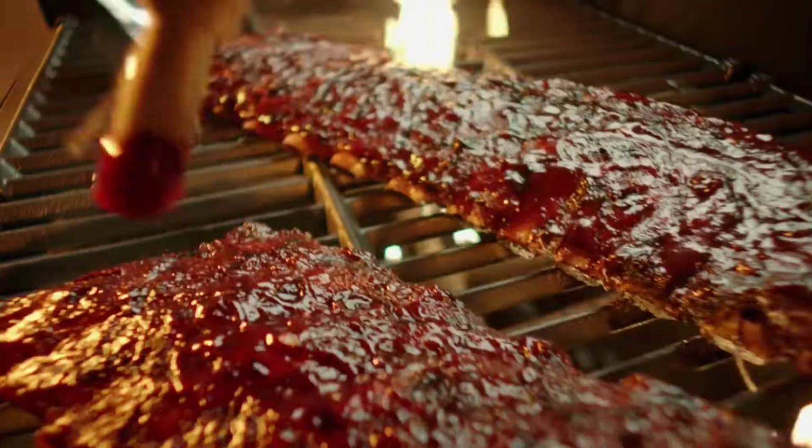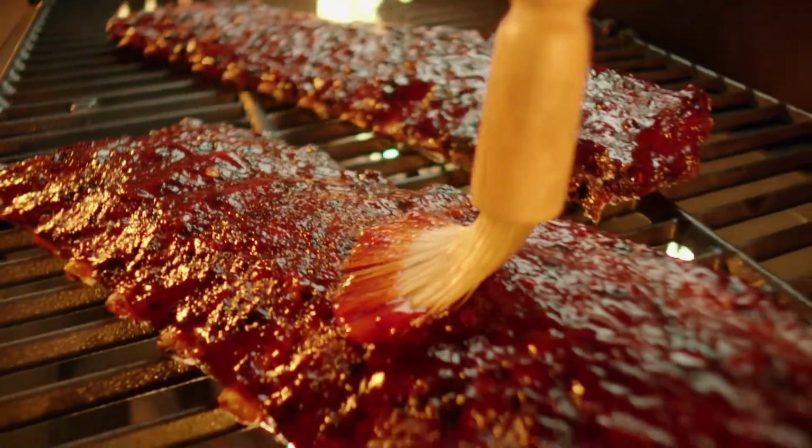Now, as far as different events that happen in the Strongsville area, you've got your Memorial Day Parade, you've got a rib burn-off, band concerts, and so much more.